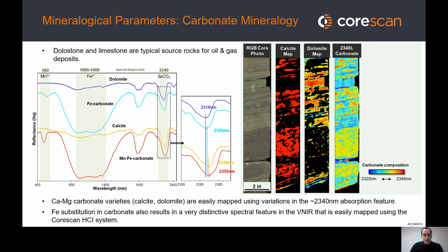As you know, it is important to differentiate calcite from dolomite when logging, as dolomitization of pre-existing limestone can enhance permeability and porosity, which can coincide with hydrocarbon migration. And thanks to the fine-scale spatial resolution of the spectrometer, even cyclic millimetric bands of limestone and dolostone can be mapped.